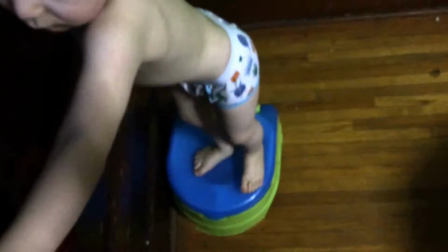So we bought this for Aspen, and it's a step stool too. We bought this for him when he turned 2, and he's used it several times, but he wasn't really ready. I think he's getting pretty ready. He's going to be 3 at the end.